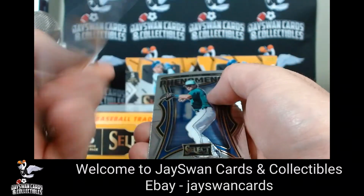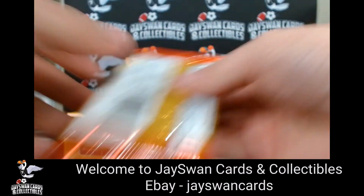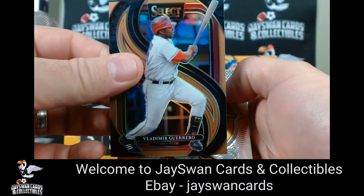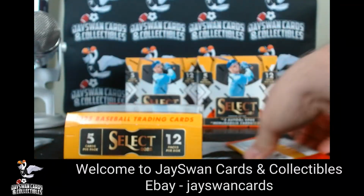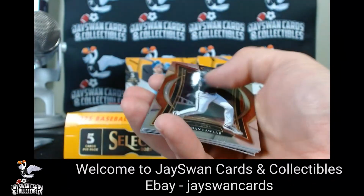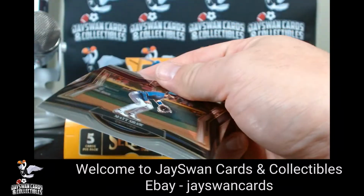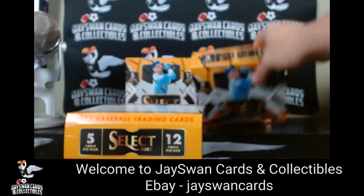The Seaver King for the Nats, it looks like it's /99. Premier. More packs, box 1. Vlad Guerrero for the Angels, that's /125 Premier. Sasaki. Roman Anthony Premier. Ethan Holiday for the Rockies, that'll be to 199. And we've got a Matt Shaw for the Cubs, that is diamond level. All right, that's box 1. 2 coming up.